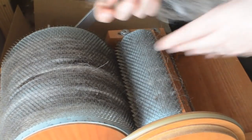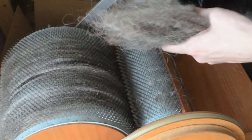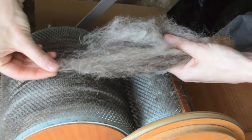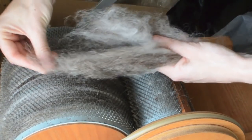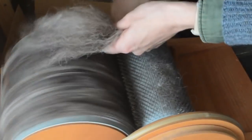Just letting the tines, the needles on the carding fabric, gently pull the fleece out of my hands. I'm keeping a bit of a grip on it, but letting it feed out.